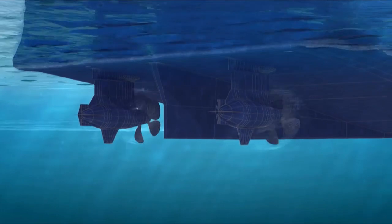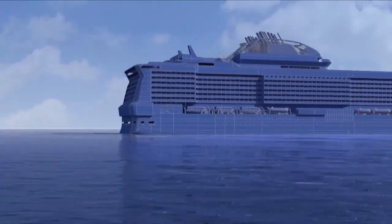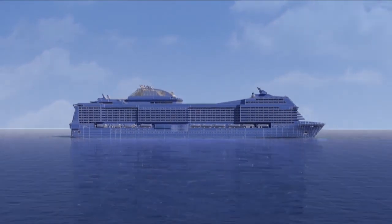The result, the Meraviglia will be able to dock in ports that would have been impossible with the old style of propellers. A real plus for the passengers.